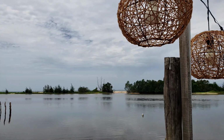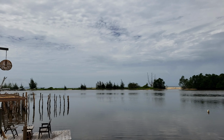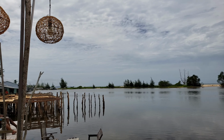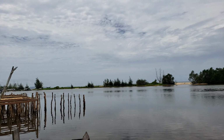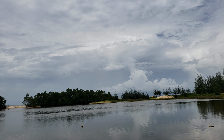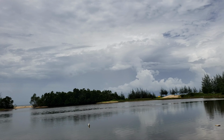It is actually fantastic. So the water here is actually surrounded by a sand barge. So the water here is completely calm, like nothing, almost no ripples, just slight wind. But yeah, it's so nice.